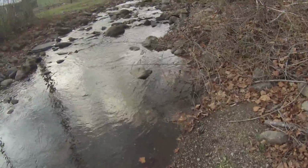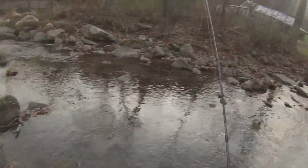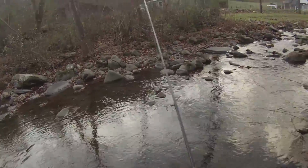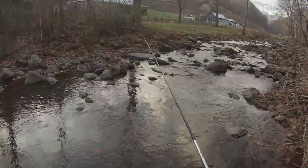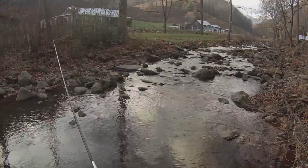Alright, so here we decide to switch tackle. I'm going to throw on the neon pink worm. It's just a really small worm, and I set it up with a wacky rig. So we got a neon pink wacky worm, and we're going to try and catch us a little Southwest Virginia native trout.